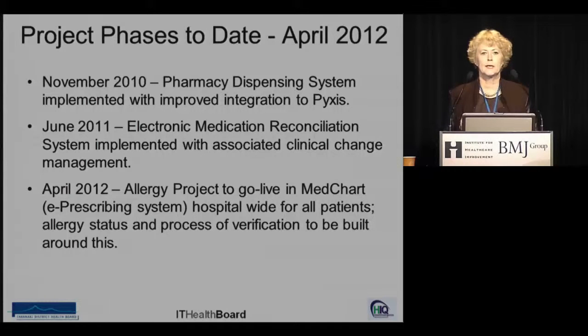Now, this system was largely designed by pharmacists, and we do have some functionality issues. We are working through clinical change. We've documented a number of enhancements, and this is ongoing. We've worked really hard with our clinicians, and we have got some really good results, but we have some ongoing clinical change that we need to do.